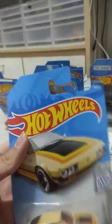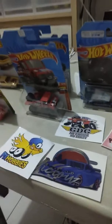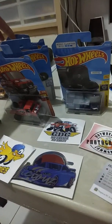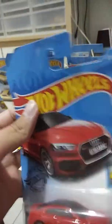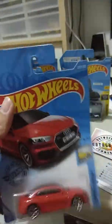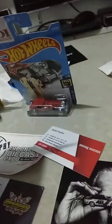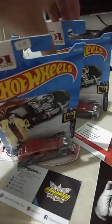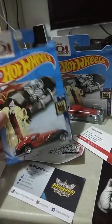It's very interesting, isn't it? And we have the 101 Dalmatian and also the Audi RS4. I got two of them right here. You can see right there. Two Hot Wheels vehicles. So yeah.